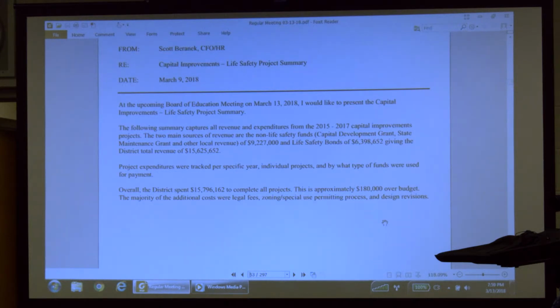Overall, the district spent $15,796,162 to complete all the projects. This is approximately $180,000 over budget. The majority of the additional costs were due to legal fees, zoning and special permitting process, and design revisions.